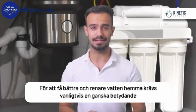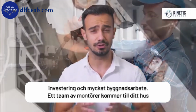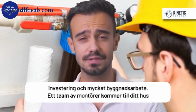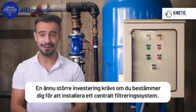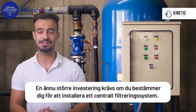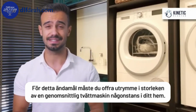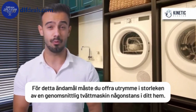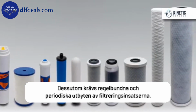In order to get better and cleaner water at home, usually quite a substantial investment and lots of construction work is needed. A team of fitters come to your house and install a big chunk of equipment under your kitchen sink. Even greater investment is needed if you decide to install a central filtration system. For that purpose, you have to sacrifice space in the size of an average washing machine somewhere in your house. Besides that, it takes regular periodical replacing of the filtration inserts.